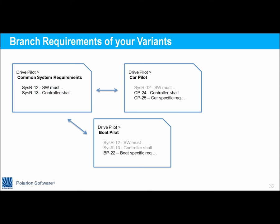On the other hand, if you speak about reusing requirements because you manage different variants, the story is very different. You would like to have a common system requirement specification with all the requirements defined, for example, for a drive pilot project. And then you would like to have two different variants, like the autopilot, the drive pilot for a car and for a boat. Some requirements are more or less shared, some need to be modified in a different context, or even some new requirements have to be created in a new context. The goal here is to share as many requirements as possible without copy and pasting requirements from one place to the other.